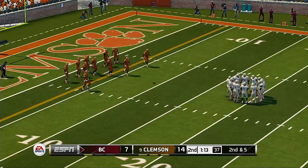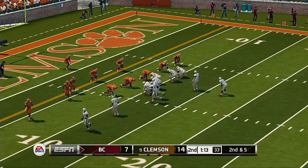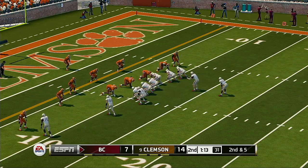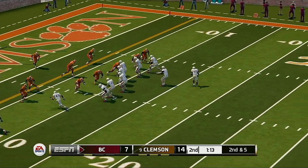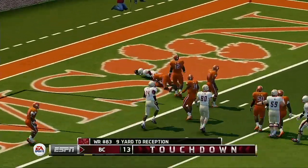Boston College will take a timeout. That's their second of the half. It's second and 5 here. Ball on the 9-yard line. Fires quickly. Touchdown.